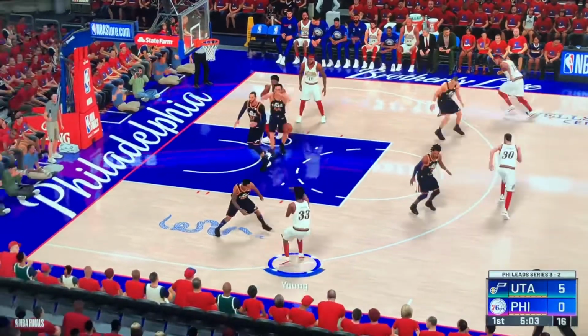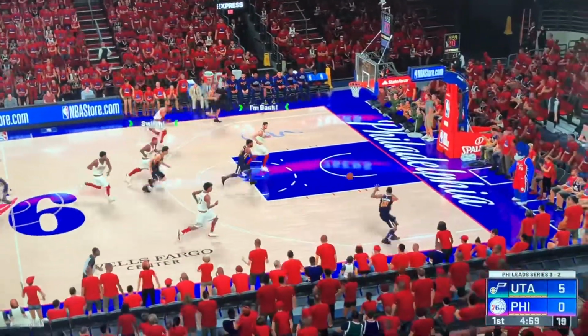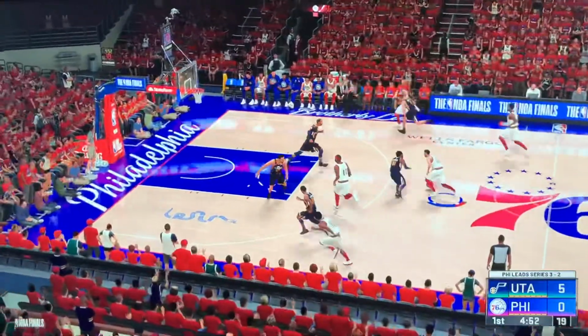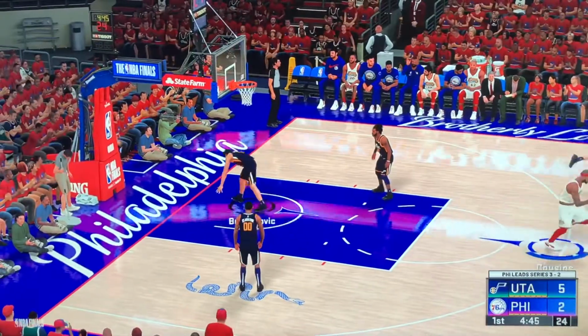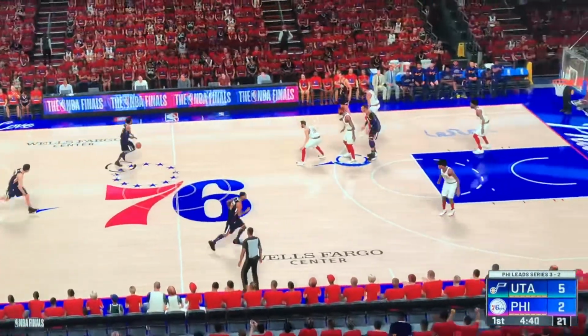It's Young on the wing and stolen by Bogdanovich. And now here comes Conley leading the break. And no one near Clarkson as he lets it go. And the wing jumper offline. Down low. Here's Cousins. And the layup falls. Oh, I love seeing the power of Cousins on display. The defense has a tough time attempting to contain him.